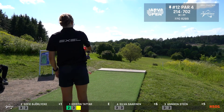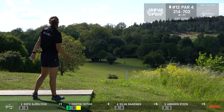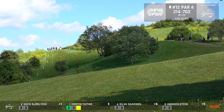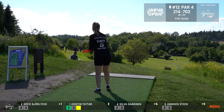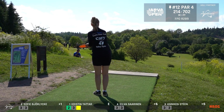That's such a big difference. The nose angle, just when the wind picks up, I mean, you hit it flat like Kristin did, and the wind just takes it. If you hit it hyzer, nose up, like Sofie just did, the wind kind of just stalls it out. It doesn't go anywhere, but, you know, it's a safe conservative.